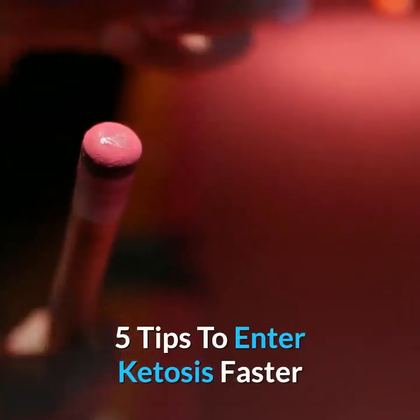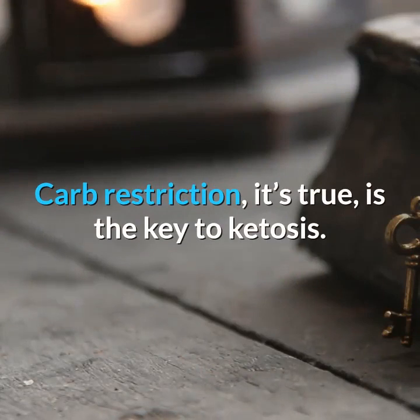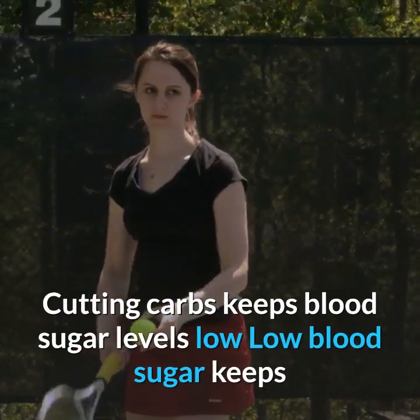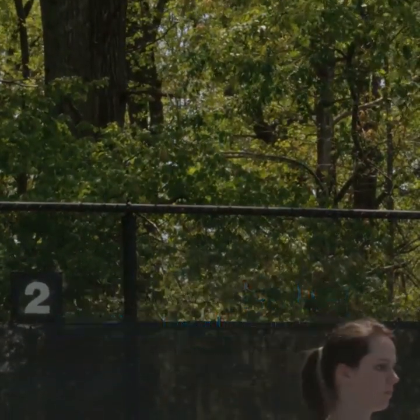5 tips to enter ketosis faster. Number 1, mind your carbs. Carb restriction, it's true, is the key to ketosis. Here's why. Cutting carbs keeps blood sugar levels low. Low blood sugar keeps insulin levels low. Low insulin signals your cells to burn fat and make ketones.